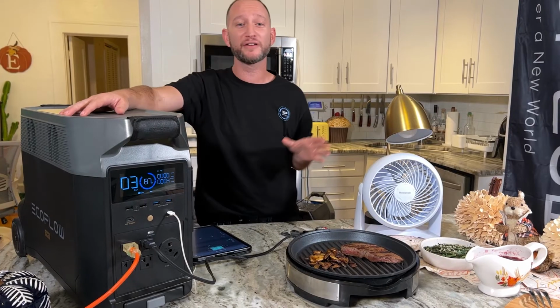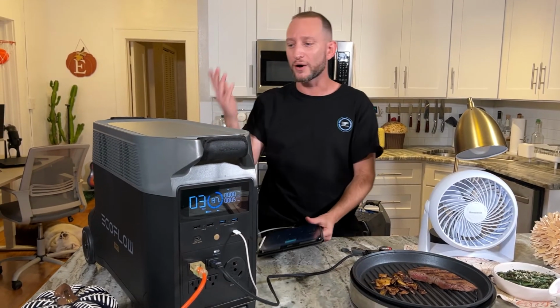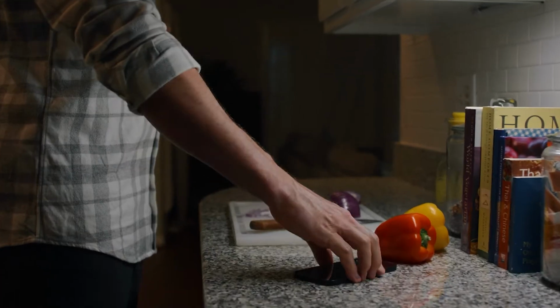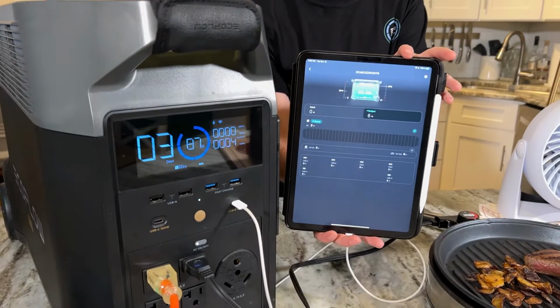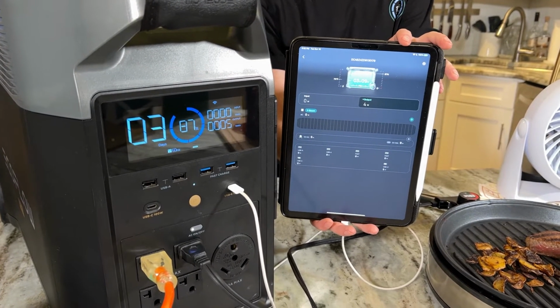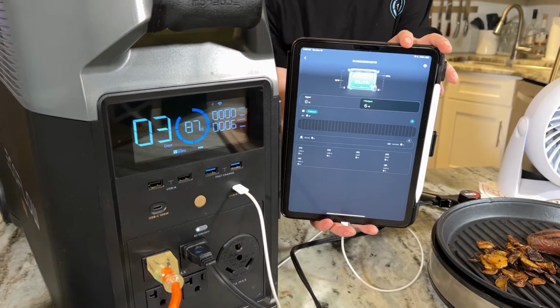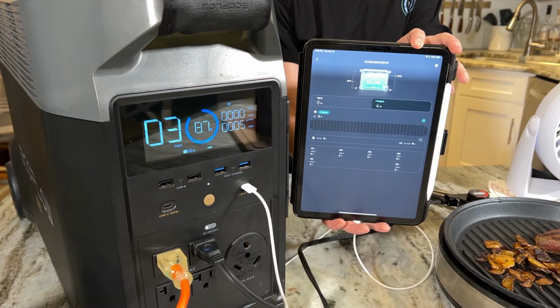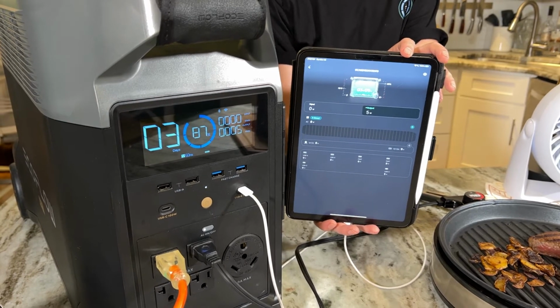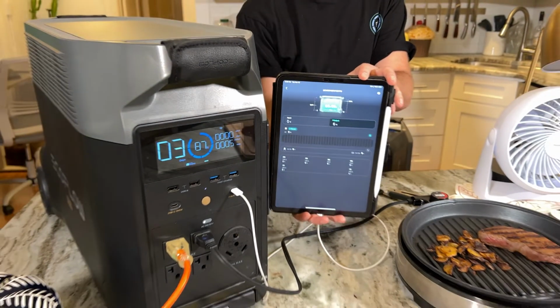LCD display to show you every bit of information that you need. There's nothing that I have to worry about guessing. So when I plug anything in, it's gonna show me exactly how much wattage and how much time I've got left on my Delta Pro. Now, if I'm not next to my Delta Pro and I still wanna see how much power I've got left, that's why we got Wi-Fi and Bluetooth built in. This is the app that you're gonna get on your phone or on your tablet, and it's gonna tell you exactly all the information that that LCD display shows, except remotely. So you don't have to be right next to your unit to be able to see exactly how much power is being pulled and how much power you've got left.